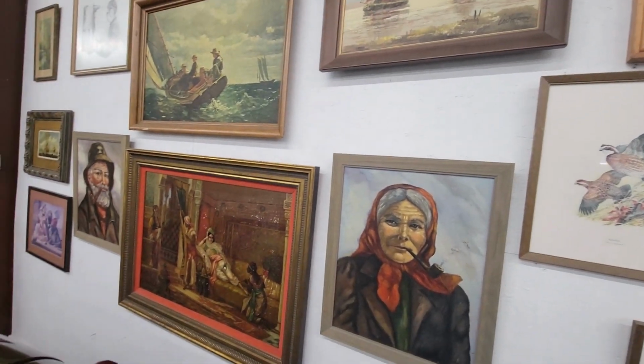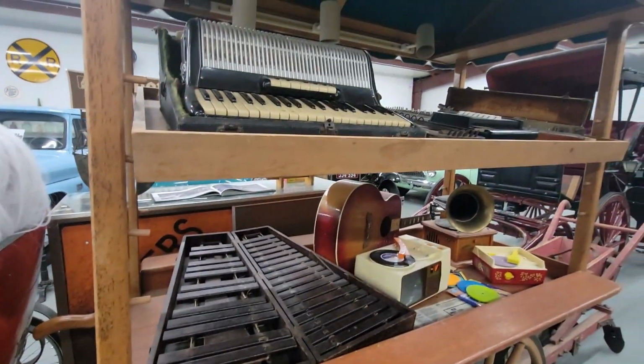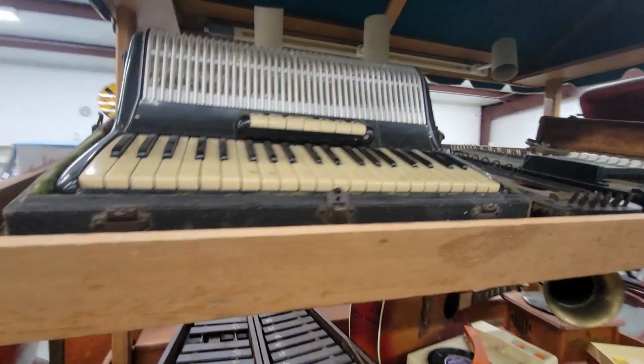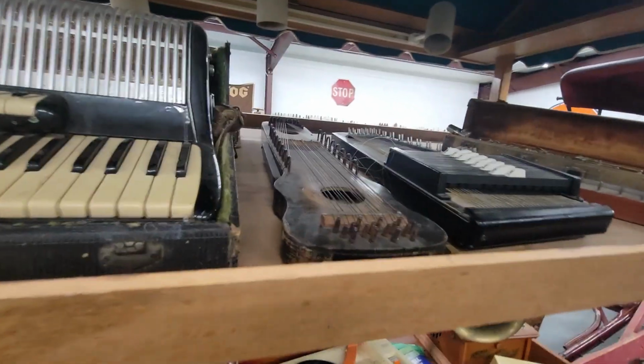A woman, Indian woman, boats. They got this trailer right here full of accordions, and I got some other kind of unique instruments up here. I don't know what that thing is right there.